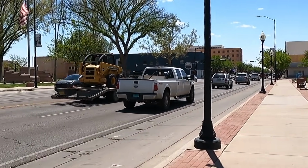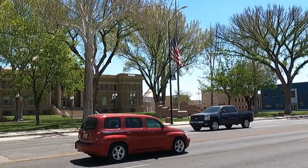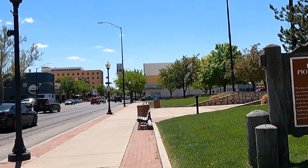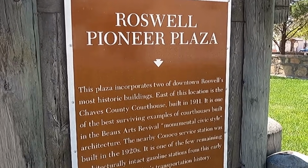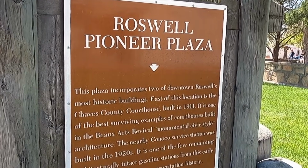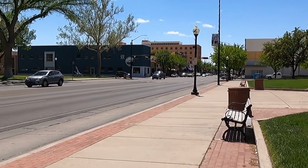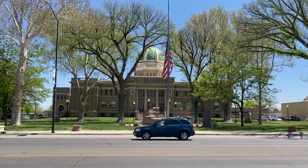Look, green grass. Don't see that. Wow, that's a nice looking capitol or courthouse, I guess. That's an old timer. What's this? Roswell Pioneer Plaza. About their downtown area here. That is a county courthouse across the street, built in 1911. Wow. That thing is neat. Look at the dome on it. All brick with a big dome. Pretty cool.